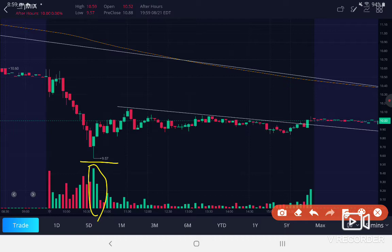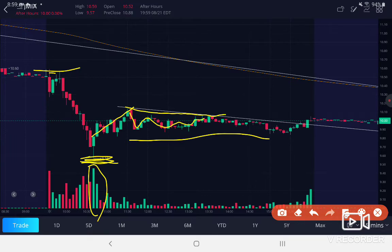Now, granted, it didn't put in a new high. It didn't take out the high of the day. It did just move sideways. But it did hold this. And the one thing I want to make a note of is when it did pull up to this point, it began to move sideways, and you can see I drew a trend line here.